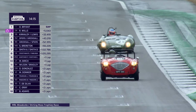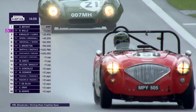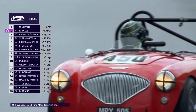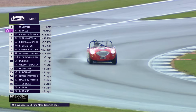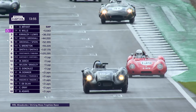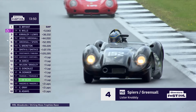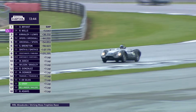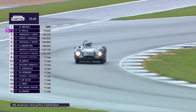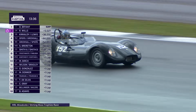John Spires is about 8 seconds behind him and 3.3 ahead of Shane Brereton, who was battling with Greensall a little earlier on. Brereton in 149, the light metallic green Cooper. And again, looking at this Austin Healy, this is sort of what the big Healy was made for. There is Nigel Greensall. So Greensall now in 152. He started the race in 88, and car owner of both cars, John Spires, started in this one. And then they swapped over in the pit stop. So Nigel with the Cooper Knobbly, the less aerodynamic, but probably just as effective.